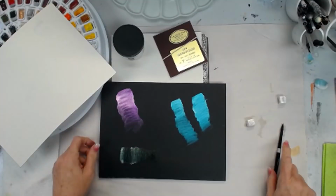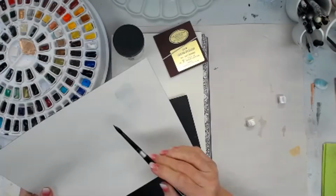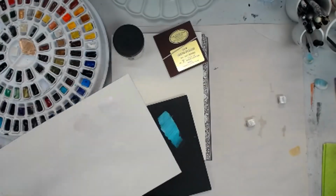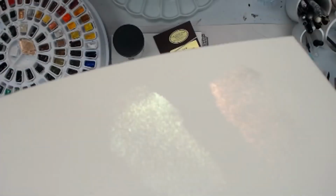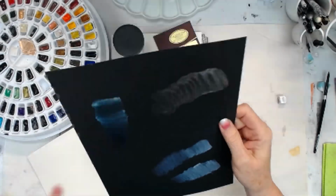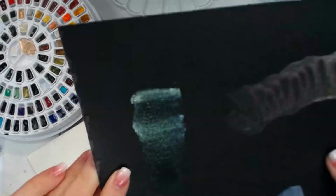Oh, I love you. Let's see what this one does on the white. Probably not much on the white, but it's definitely there. So you can just see a little bit of that there. But if that's glazed over a darker color, you're going to get more of this kind of stuff. That's got gold, green, and a brilliant turquoisey blue in it.